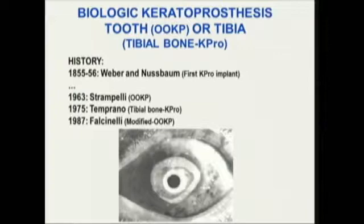Dr. Strampelli in Italy gave birth to the osteo-odonto keratoprosthesis in 1963. He implanted into the stroma the first tooth keratoprosthesis in patients. This picture shows one of the first 6 patients, but unfortunately they were extruded after 6 months. After this first attempt, he started to use the oral mucosa graft to put the tooth keratoprosthesis over the cornea, and with this he discovered the biological support with the tooth. The oral mucosa graft and the exoprosthesis over the cornea solved the problem of extrusion.